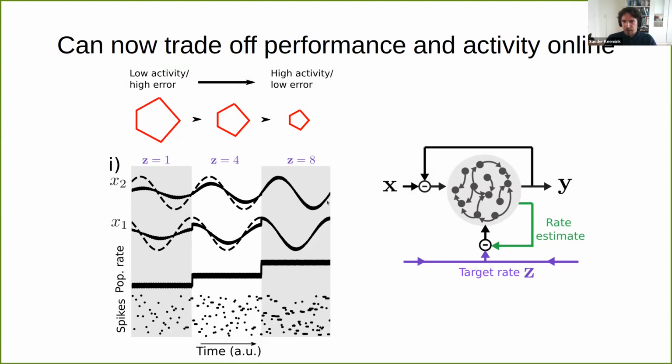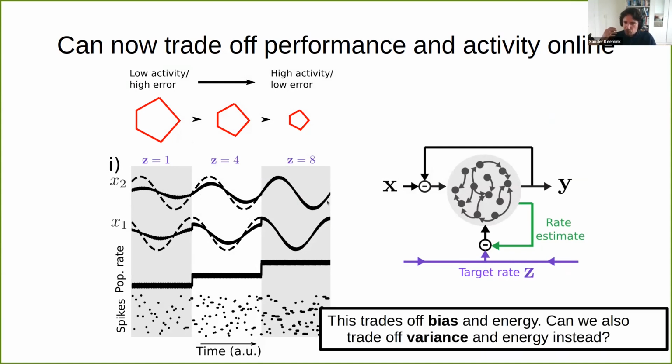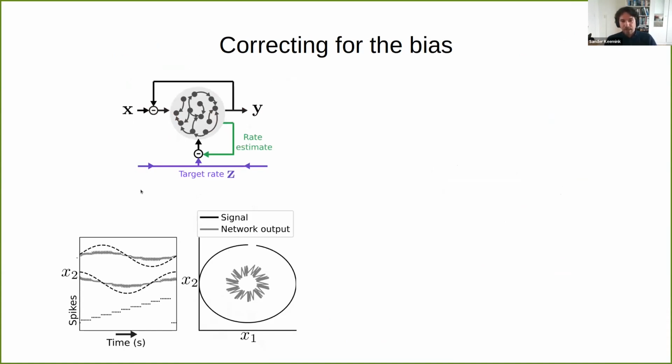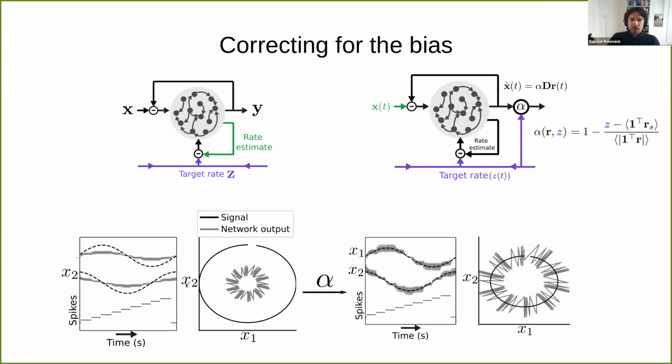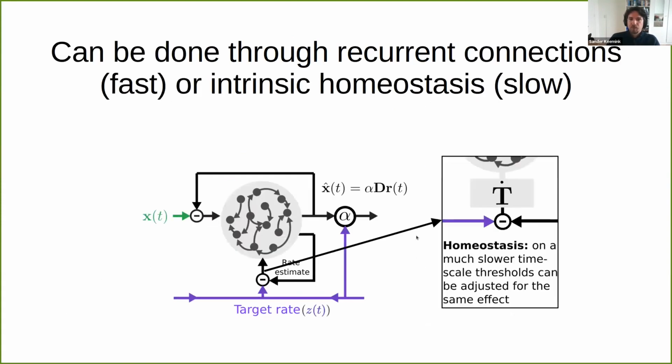But this is kind of, it's good. We can trade off energy and performance, but we're trading off bias and energy instead of the variance and the energy. So we're not coding correctly anymore. And so it turns out that you can correct for that. The way to correct for that is to add a multiplicative term to the decoder that adjusts the magnitude of the decoded signal. Then you can go from a signal that's coding for the correct direction but has a bias to a signal that is both coding for the correct direction and has no bias. However, you do trade off with more variance, and so lower precision and performance.